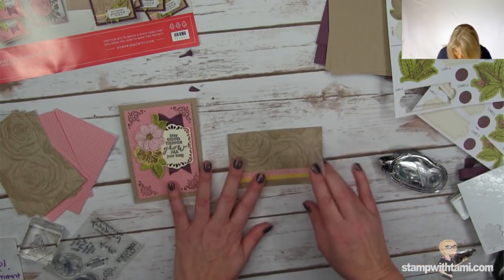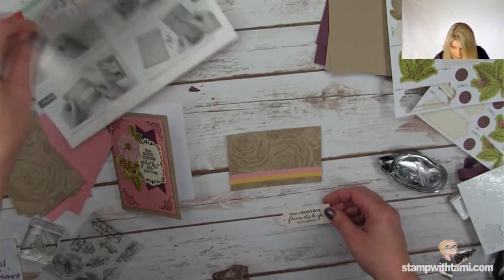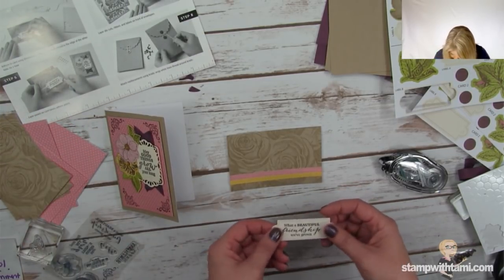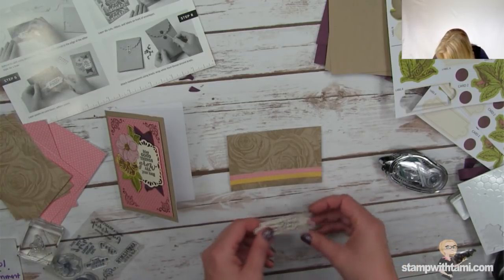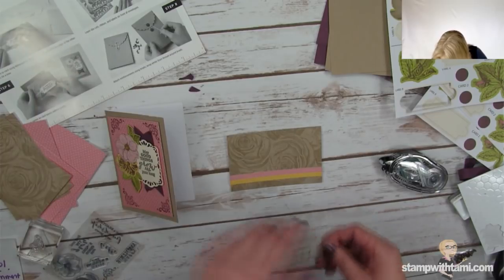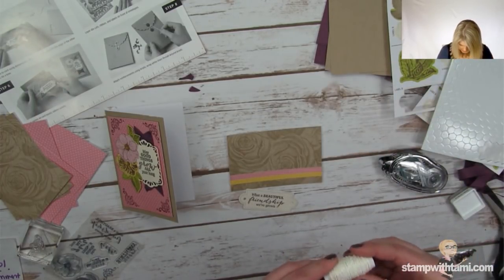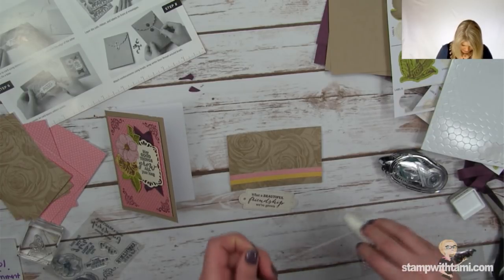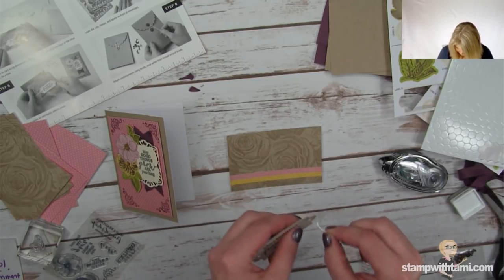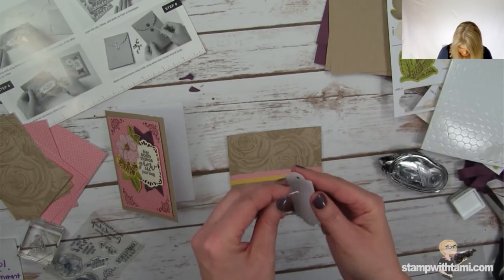Okay, now I'm switching over to this other little pattern here. Let me just, again, open up the directions, making sure I'm not missing a step here. This one looks like we're going to put linen thread through here. Okay, so that's the step I probably would have missed if I didn't read the directions. And I'm just going to thread the linen thread through this little tag here.